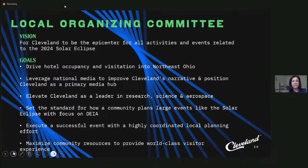So Destination Cleveland is not putting on a large festival like Casper did. There is no one event that's going on.